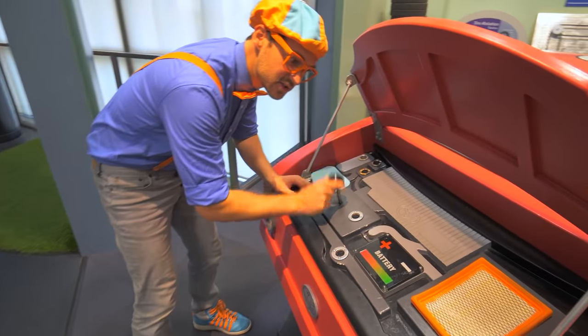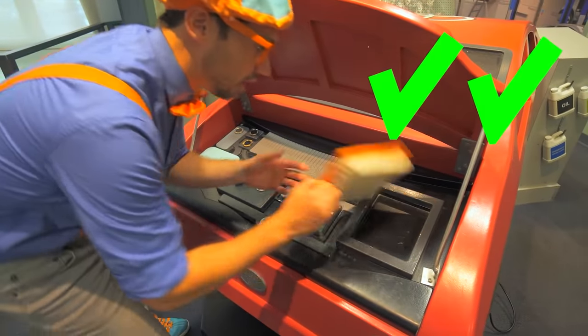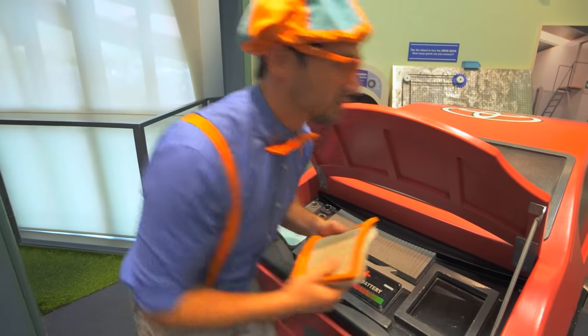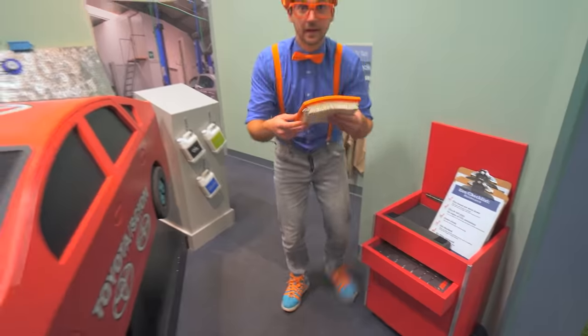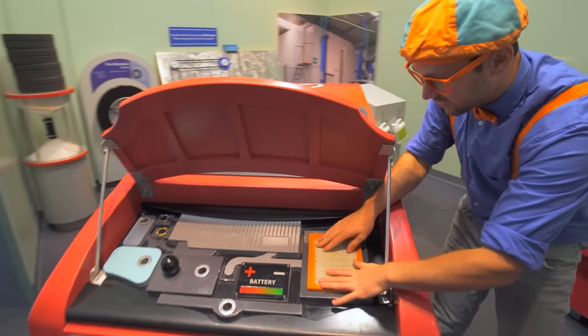Okay, now let's check the engine compartment. Okay, the cylinder's working really good. The battery looks awesome. Oh, this air filter looks like it could be clean. Let me go right over here. Okay, knock it out. Go. Okay, nice and clean. Let's put it back right there.